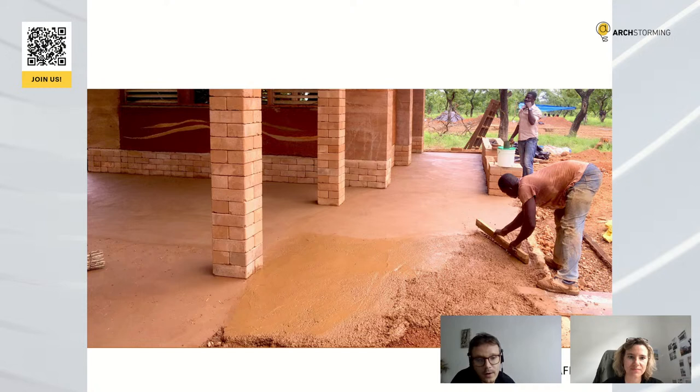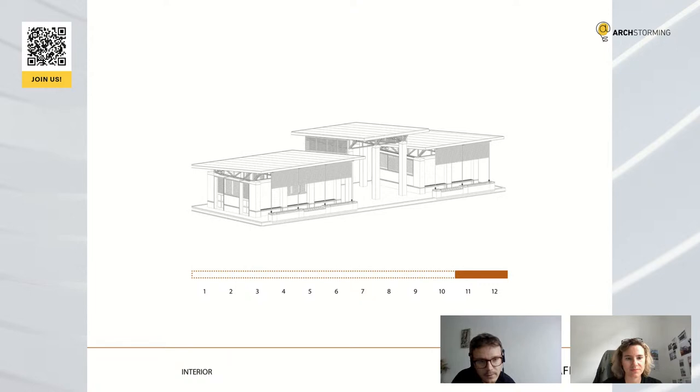We had a mason help us, and of course he could do it quickly, in 2 days. If we had rammed it ourselves, it probably would have taken at least a week. So that was a compromise we made. And of course we had to use a little bit of cement, but that was not too much.